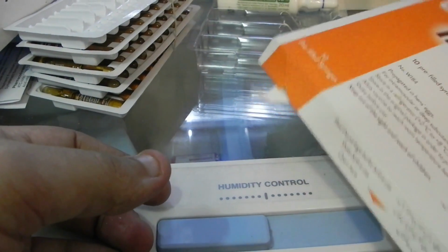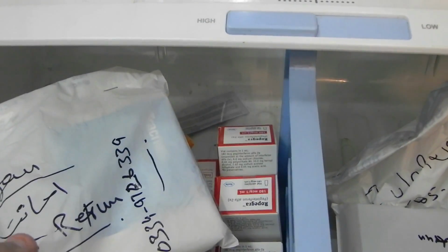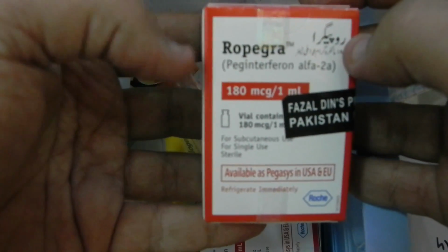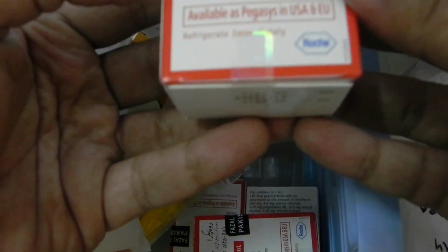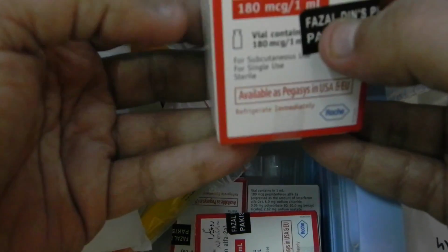So now moving on to the final shelf of my fridge. Now we've come to the end of the fridge. Here I have, okay, this is Propegra. This is the pegylated form of interferon. This is the new version of interferon because it comes in a pegylated form, and that allows the drug to circulate in the body for a longer period of time. It's 1 ml, the strength is 80 micrograms per ml, and it's available as Pegasys in the US and the European Union.